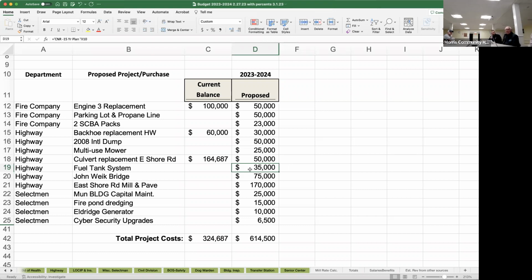So a guesstimate on that? If you go by the engineer's numbers, that's another one that's 600 to 700,000. But that's a full-on bridge, not just a culvert. Right now it's a large corrugated aluminum pipe, or actually it might be steel, because it is starting to rust. But the idea was to replace it with a box culvert.